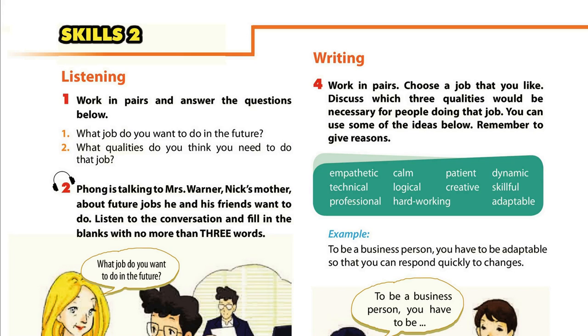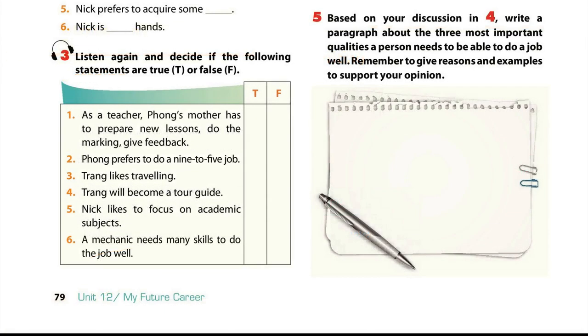Unit 12. Page 79. Skills 2. Listening. Activity 3. Listen again and decide if the following statements are true or false.